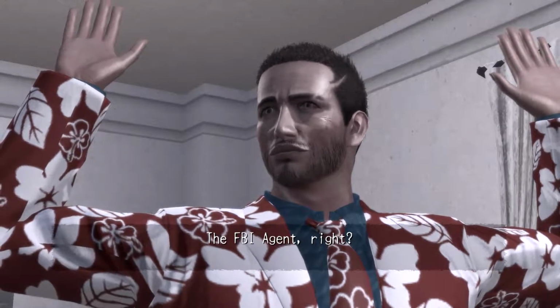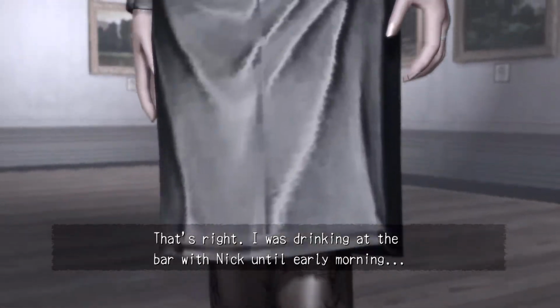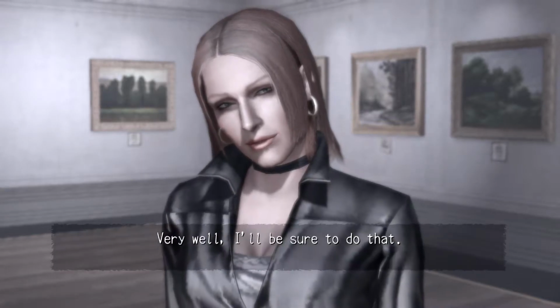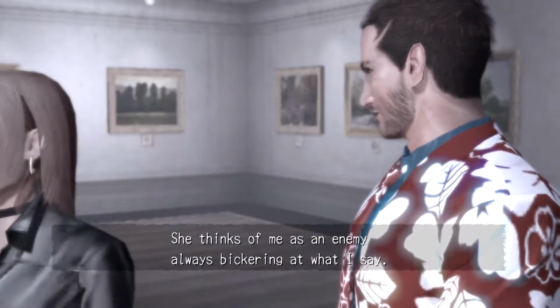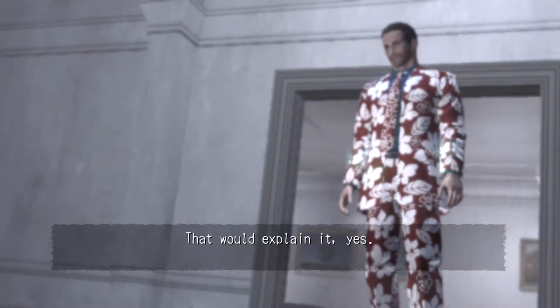The FBI agent, right? Just wait a moment, please. I'll be right with you. So there's no way you could have been at the scene of the crime. That's right. I was drinking at the bar with Nick until early morning. I'm sure if you ask him about it, he'll say the same. Very well. I'll be sure to do that. One other thing. That argument with Carol just now. She's always like that. She thinks of me as an enemy, always bickering at what I say. Is there any reason for that? Perhaps because someone she liked ended up with me in my bed? That would explain it, yes.